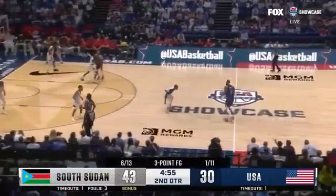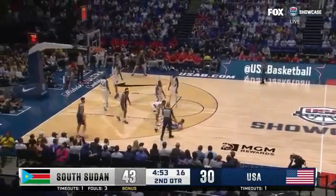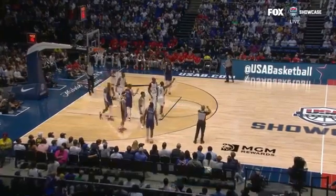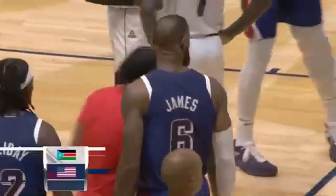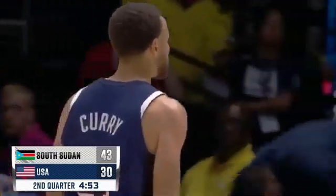Open looks. Finding people off the bounce. Oh, they got a discard here. Curry was trying to battle through Bull Cole, who lived up to the name there. And that'll take us to a timeout on the floor. LeBron and Curry teaming up for the first time at the Olympics. They're down 13, though.